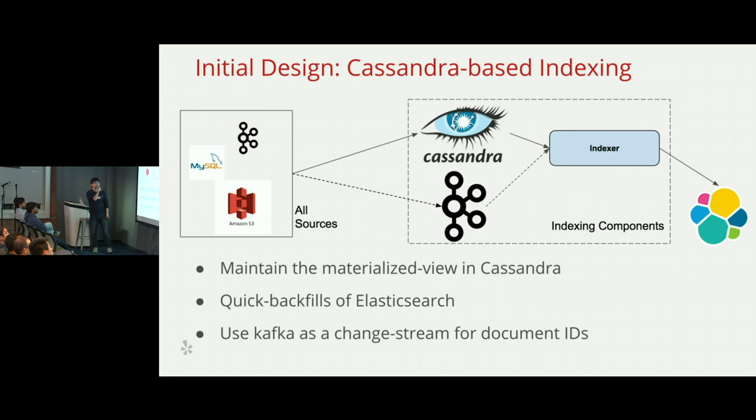We use Cassandra as a materialized view in front of the Elasticsearch index. So we have our sources here. It might be a Kafka topic, it might be a MySQL database, it might be some S3 data generated from Spark jobs. For all these sources, we first write to Cassandra. We send a lot of partial updates to Cassandra for the relevant fields. And then the sources also send the document IDs we just changed to a Kafka queue. We have our own customized indexer, which tails our Kafka topics and queries Cassandra to build the complete documents and then index them to Elasticsearch.